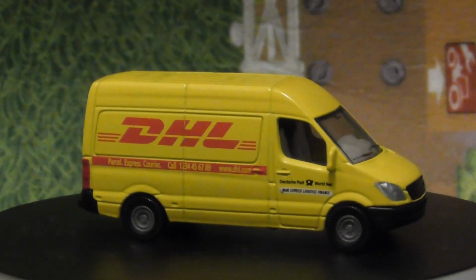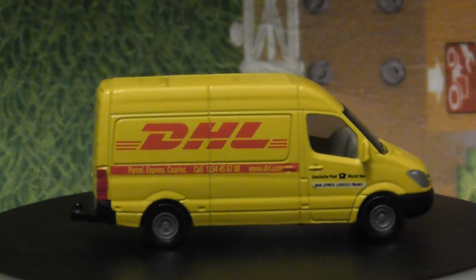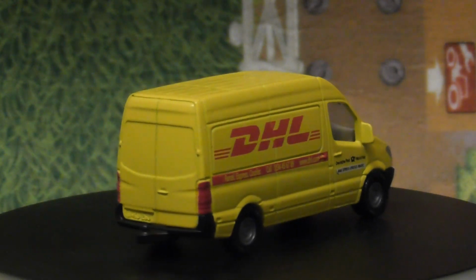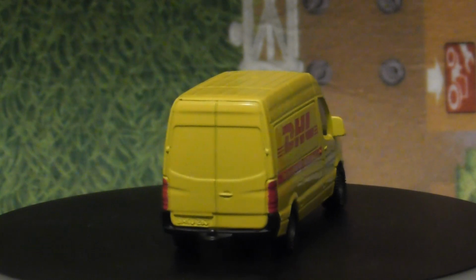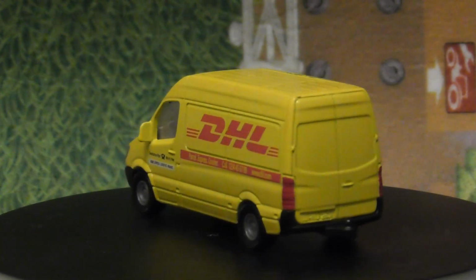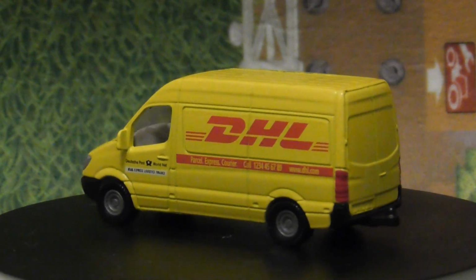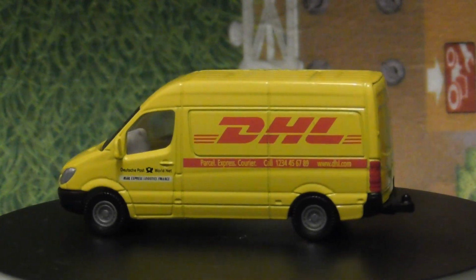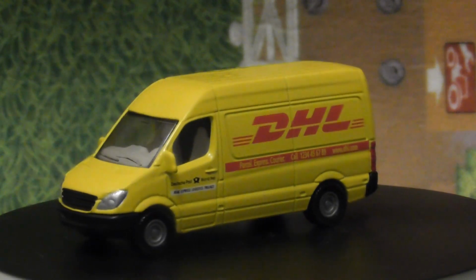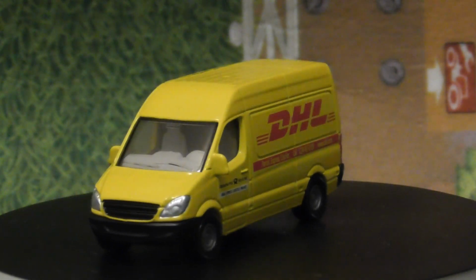From 2001 until 2006, cargo van versions of the Sprinter were manufactured in Dusseldorf, Germany, partially disassembled and shipped to a facility in Gaffney, South Carolina, where they were reassembled. The cargo versions, classified as light trucks, are subject to the 25% chicken tax if imported as a complete unit, which is avoided by the disassembly and subsequent reassembly.